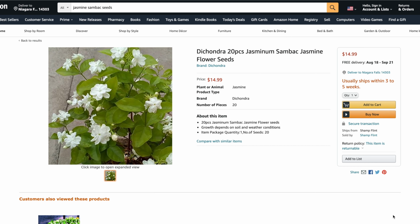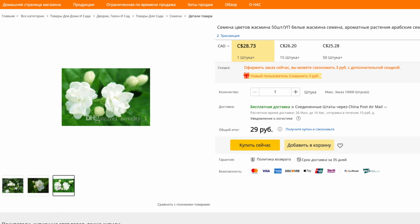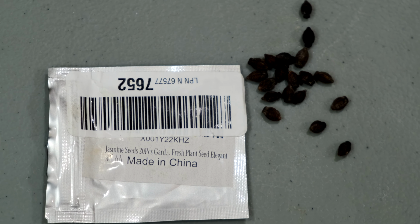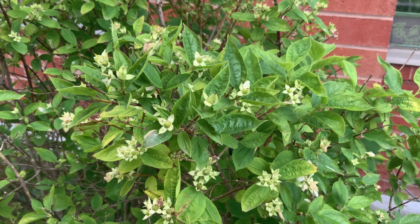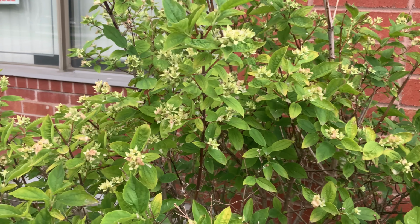I want to emphasize again the importance of understanding the biological characteristics of your desired plant before ordering seeds from any online store. For example, I bought Arabian jasmine seeds, or sambac jasmine seeds, on the internet. I know that most jasmine species do not reproduce by seeds at all, and it should not be confused with the Philadelphus bushes, which, however, propagate by seeds and are often called jasmine due to the similarity of colors and smell, but these are different and not even related plants.